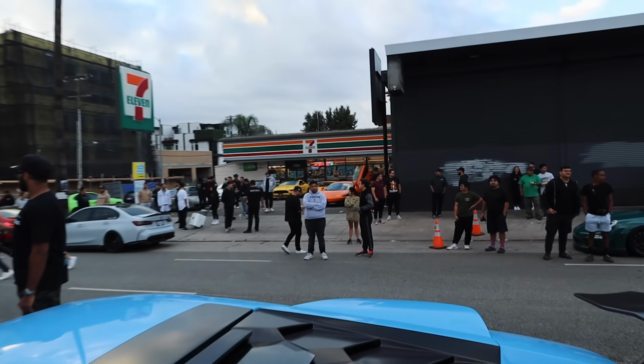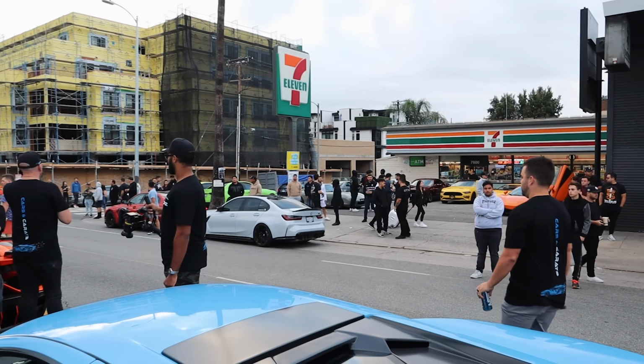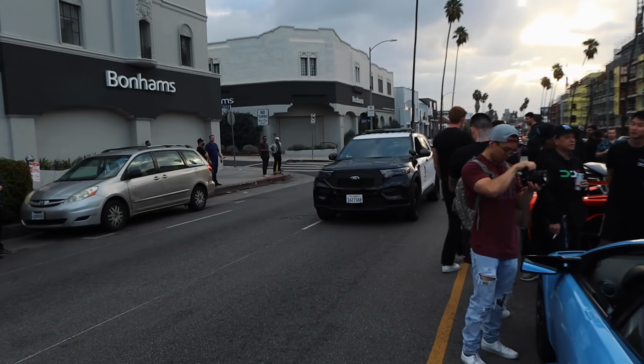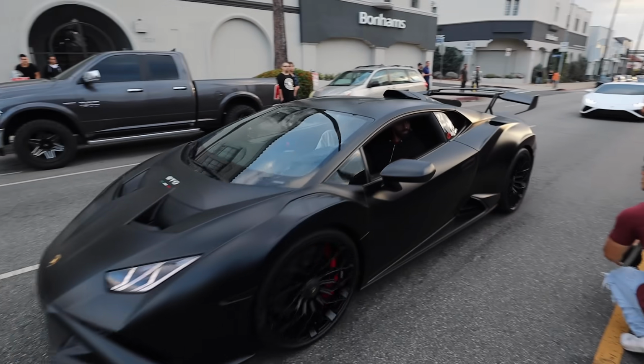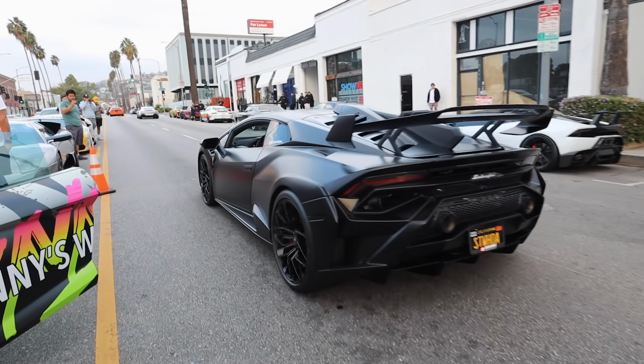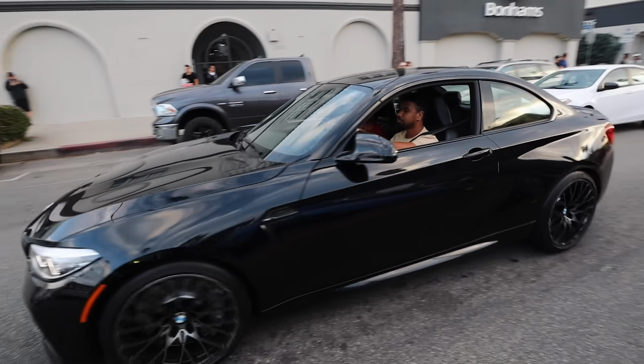Damn, they got the 7-Eleven pumping. You got a Murcielago, McLaren. Here we got another cop on the scene. Nice STO. Those are nice, but this M2 is also nice.